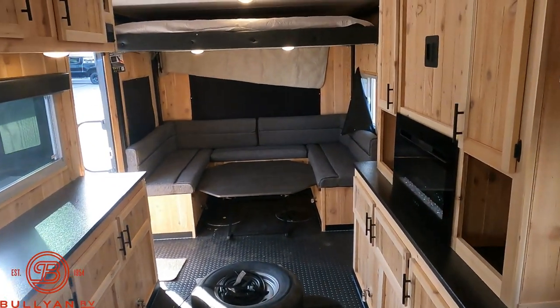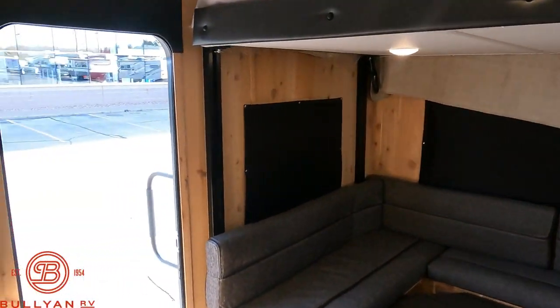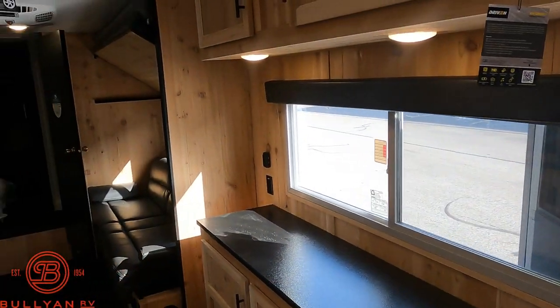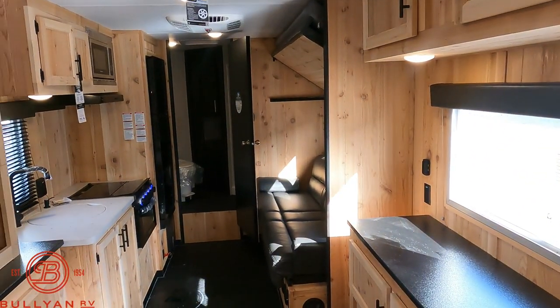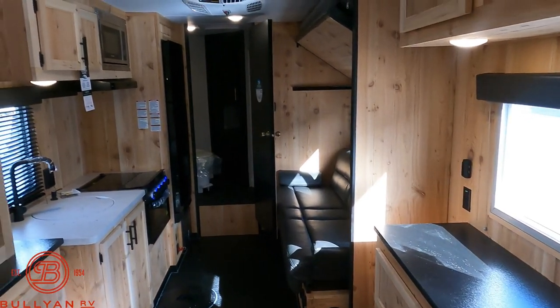This coach is about 6,500 pounds dry. So, in other words, everyone's gonna say, well, how much ice do you need? Well, usually you're gonna be taking your half ton or three quarter ton pickup out on the ice. If you can drive it on the ice with that, you can definitely pull this.